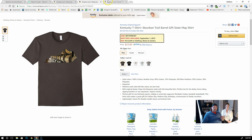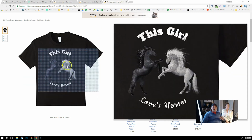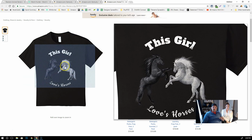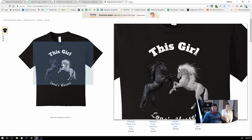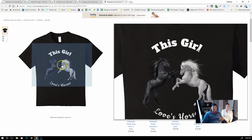So last shirt we're going to go over. This one is, again, selling, guys. It's got 2 reviews. It's obviously sold before. This girl loves horses. So what are your thoughts about the fonts, the selection, everything else? It's creepy. I think it's a little creepy too. It is vintage, which is good. People like distressed vintage stuff.